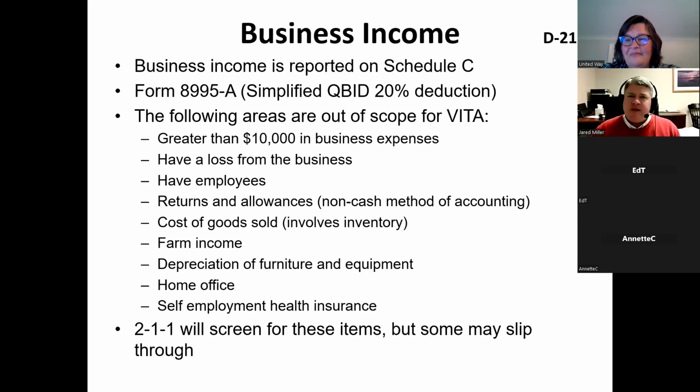So when we take a look at business income, again, D21 of your 4012 will give you some more information. All of that will ultimately be reported on Schedule C. So we'll show you a couple different ways that information can get there. But also want to mention another benefit of Schedule C employment: the government will give you a 20% deduction automatically just by being self-employed in the U.S. TaxSlayer will automatically calculate the Form 8995-A, the QBID, Qualified Business Income Deduction.